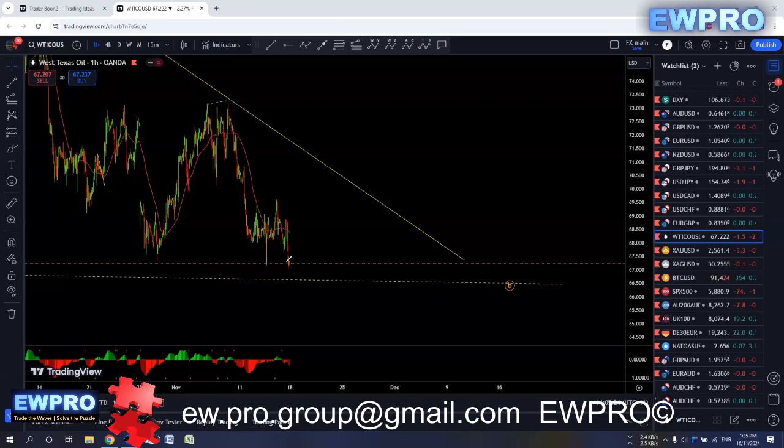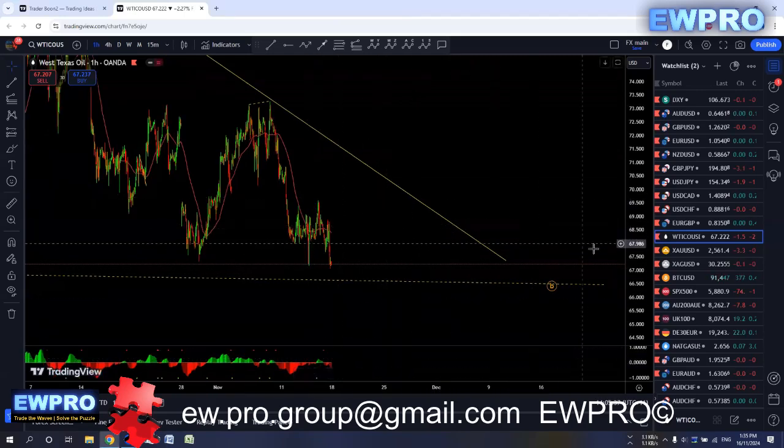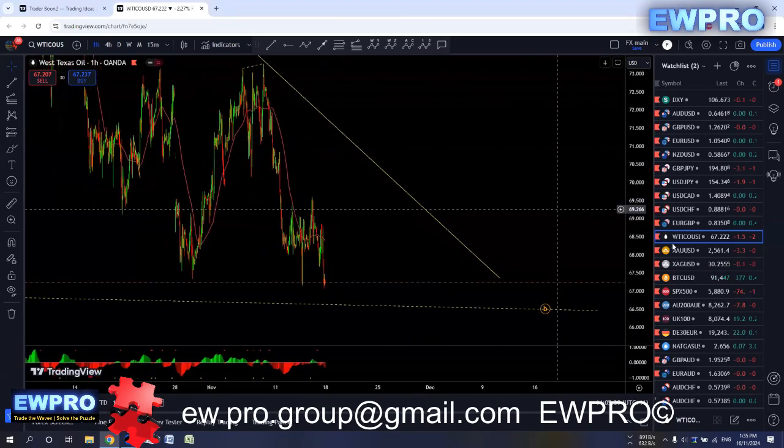This wave in here has broken that low, so we do have that bullish divergence. If we get a nice impulse up and a bullish setup, definitely be looking to buy that. As for the sell, we already have that bullish divergence, so I wouldn't be looking for the sell at this stage.